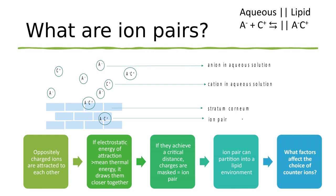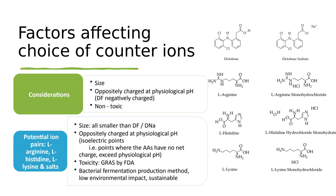So what factors do we take into account when choosing potential counterions? Well, we looked at three main things. The first is size. The smaller our potential counterions, the easier it is for them to come together and achieve this critical distance. The second is that they need to be oppositely charged at physiological pH, so you get that attraction. And finally, they need to be non-toxic, because we only formulate for a product that we use on the skin. So we looked at a number of different counterions. The basic amino acids, L-arginine, L-histidine, and L-lysine, are compliant with all of these requirements.